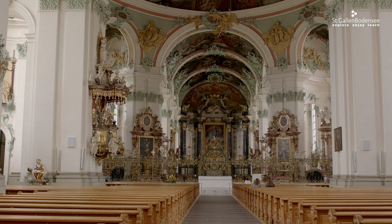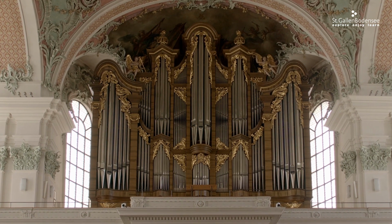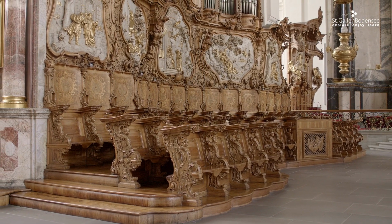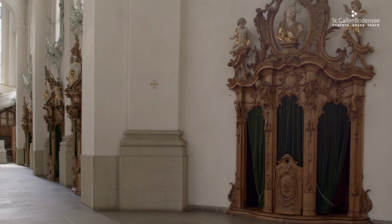The very special color scheme of the interior, the superb ceiling paintings as well as the organs are a true splendor. The masterpiece in the cathedral are the choir stalls made of nutwood, a supreme example of its kind. Many sinners must have visited St. Gallen due to the 16 richly decorated confessional boxes.